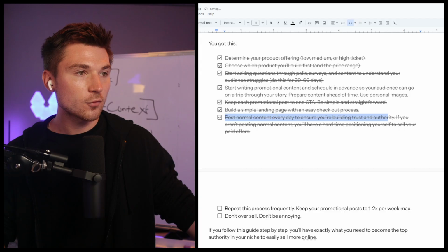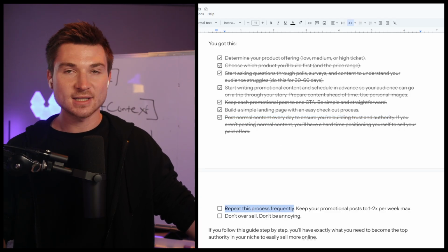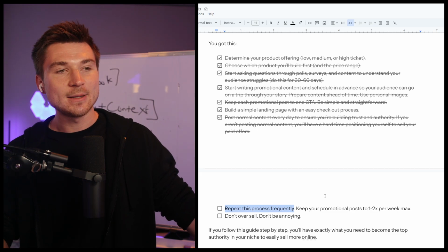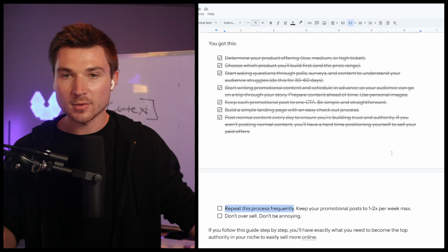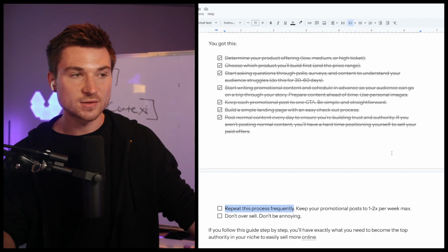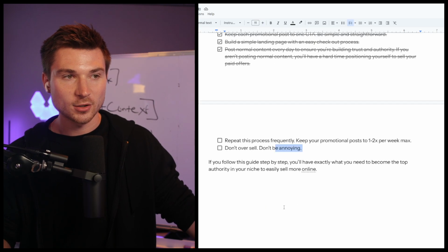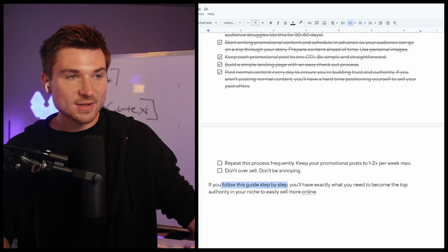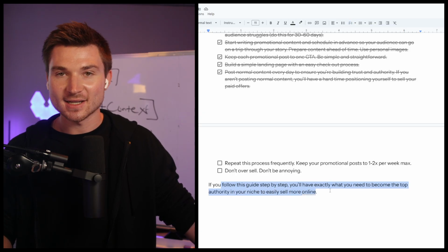And I've got a few more for you here at the very end. Repeat this process frequently. Do all these things, keep repeating it, do it all the time. Keep your promotional posts to 1 to 2 per week max. Don't promote too much. If you promote too much, you're going to become a really annoying salesperson. So just be really genuine when it comes to selling. Don't oversell, don't be annoying. That's the biggest thing. You don't want to be annoying. If you follow this guide step by step, you're going to have exactly what you need to become the top authority in your niche to easily sell more online.